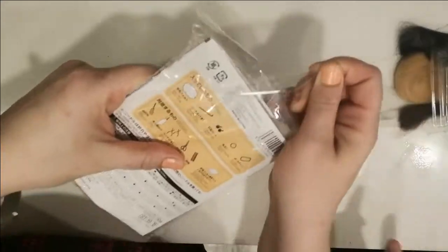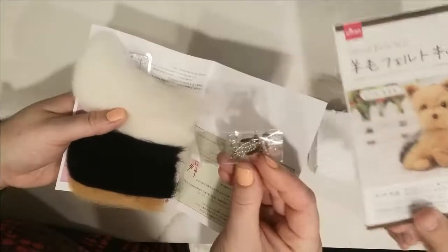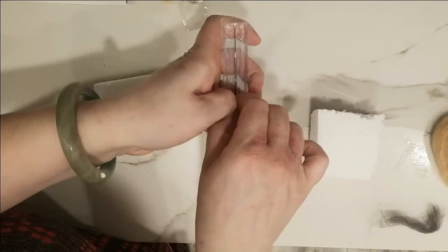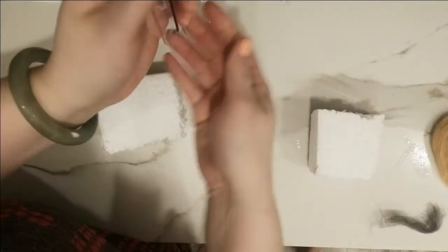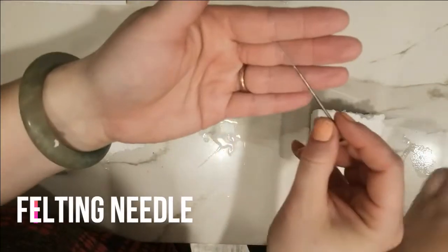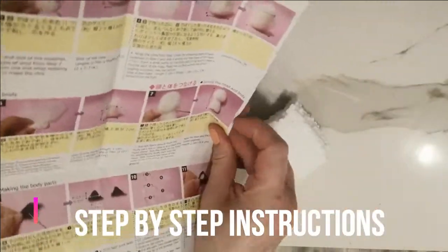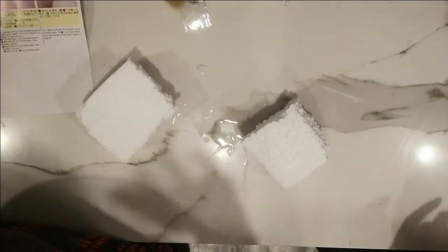Let's go. I just opened it. So here's mine. These, and all of this. You already knew that I was going to go grab it. This one. Can I have it? Instructions. Take it. Thanks. So.